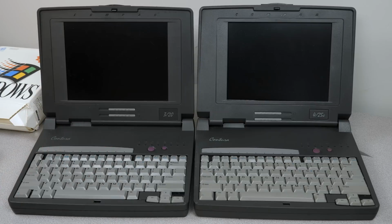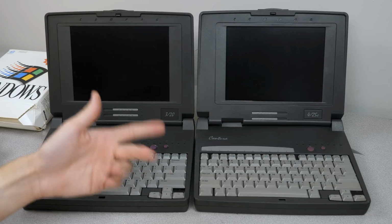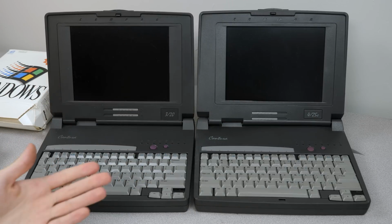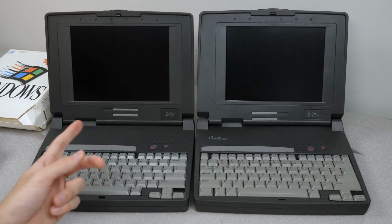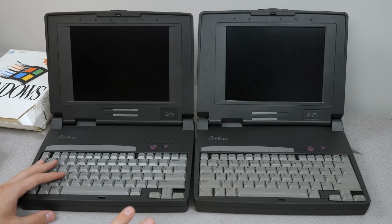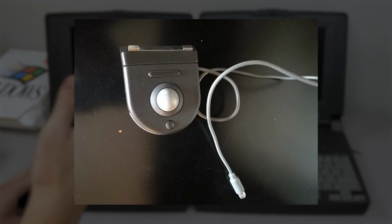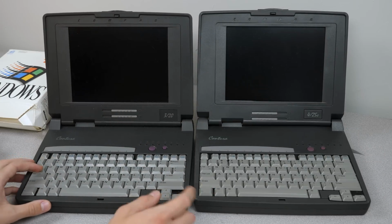But this over here is the 425C, and it has a 486 SL, hence the 4, running at 25 megahertz, hence the 25. It's also got double the RAM compared to this one here, 4 megs instead of 2 megs, and it has either a 120 megabyte or 200 megabyte hard disk. Now, you see there's no mouse on either of these laptops. Apparently, there was a trackball attachment that either came with the laptop or was an accessory you could buy, and you would have that plugged in and set up the trackball to the right or left of the machine.